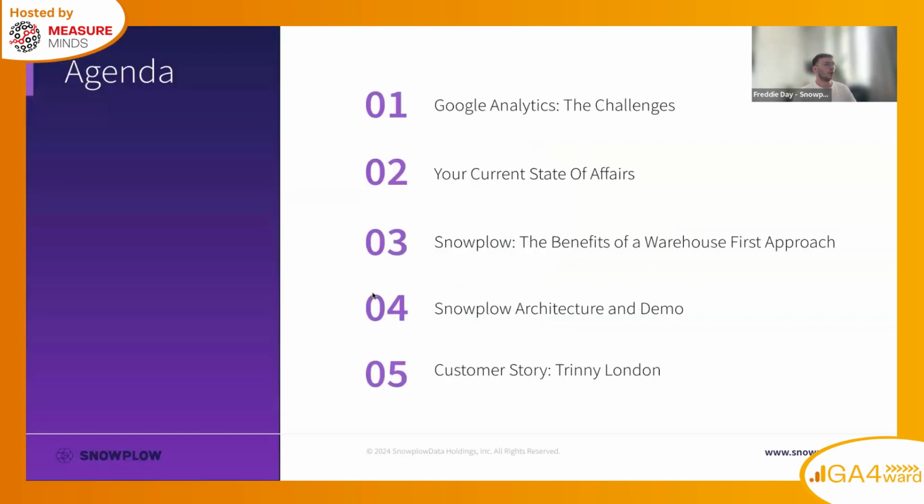Moving into the agenda today, we'll be looking at some of the challenges associated with Google Analytics. From there, we'll look at a few specific examples of that and how that might affect your current state of affairs. Moving on then, we'll be looking at Snowplow and the benefits of that warehouse-first approach. And thereafter, we'll take a look at Snowplow's architecture and move into a demo. Following on from that, we'll look at a customer story from one of our customers, Trinny London, who are an e-commerce-based makeup company.